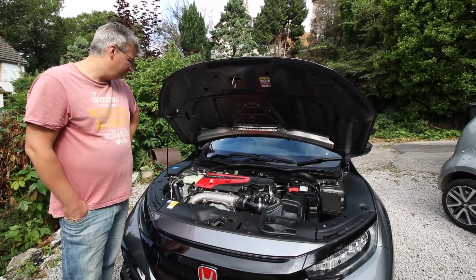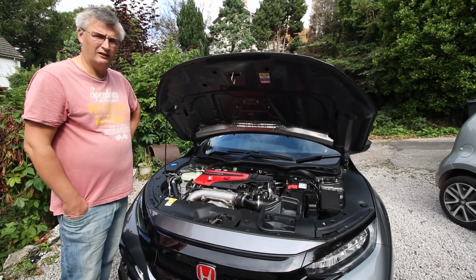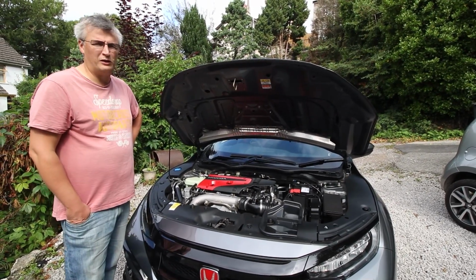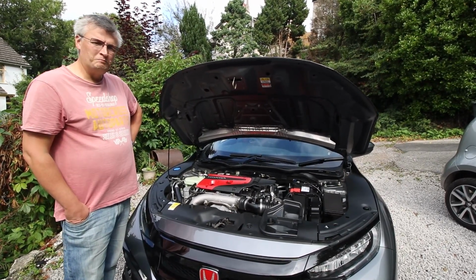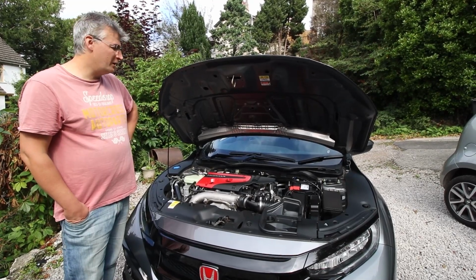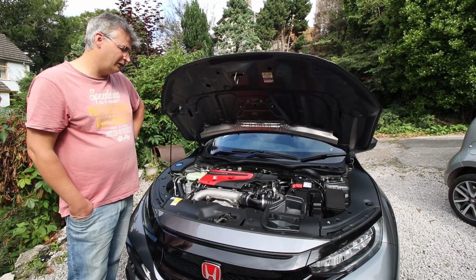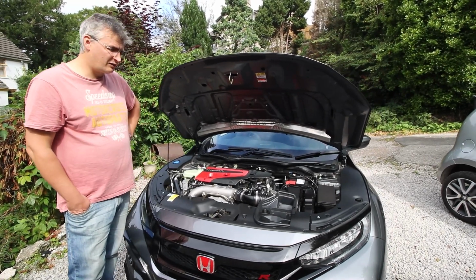I always have. I've always liked things like the EK9. I wasn't that keen on the EP3 until I drove it. I always thought it looked a bit cheese wedgy. But after driving it, oh my word. I want one of those, I want an EK9. FN2 we don't know yet.